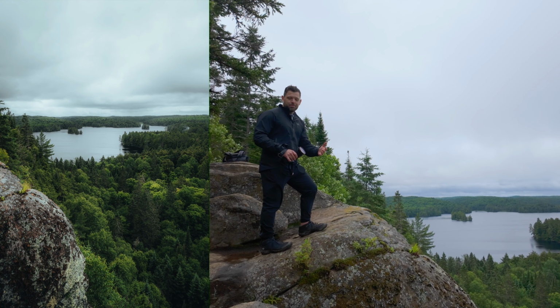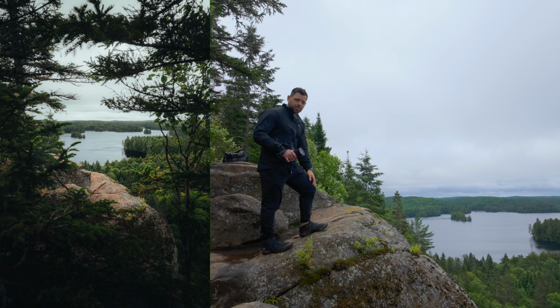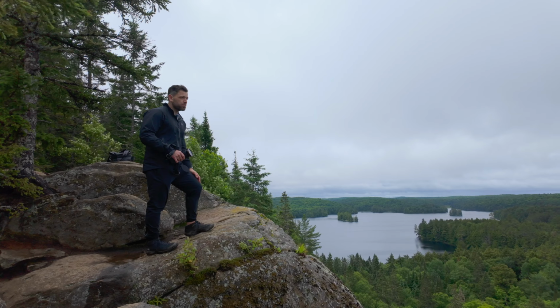So that being said, we're gonna grab a few more photos around the area and probably head on our walk back. It's about 4 kilometers to the car, and then we're gonna grab some food, probably in a small town somewhere.